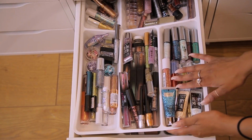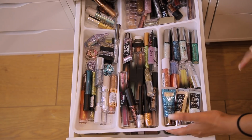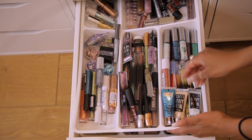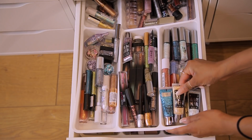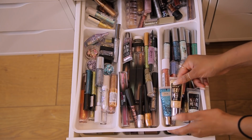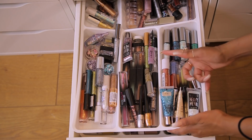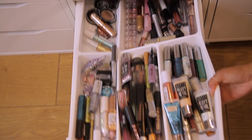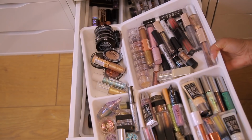These are all my liquid glitters. If you know me, I love Urban Decay for glitters. I just think they're the best brand for glitters, and they've come out with these ones, the heavy metal glitter gels, and you can use them on your eyes, face and body, which I think is super cool, and they're chunkier. Love them.